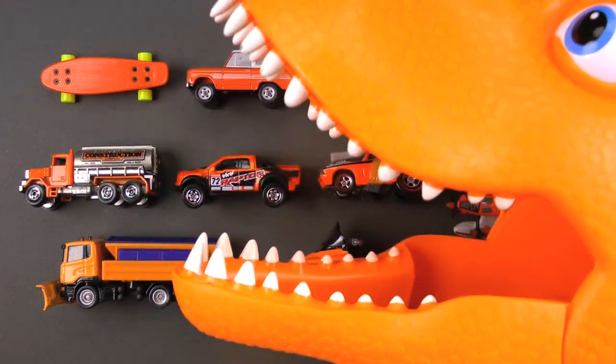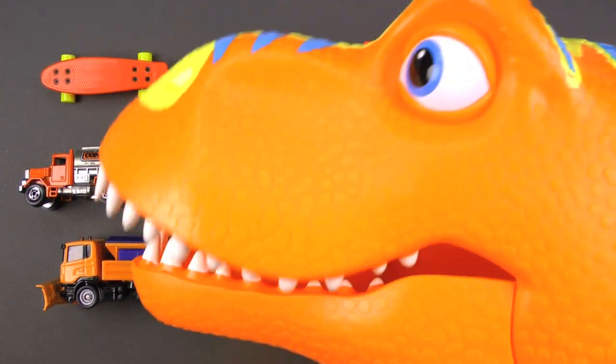Oh, I love street vehicles and the color orange, yes!